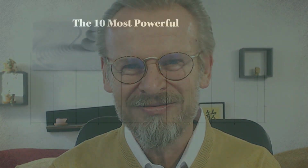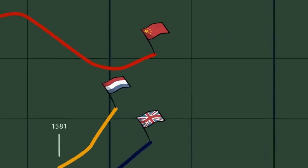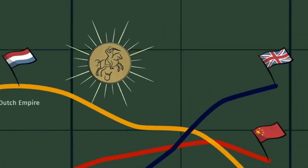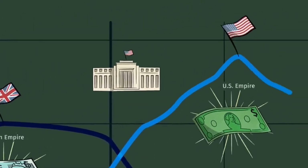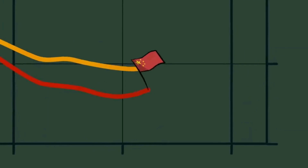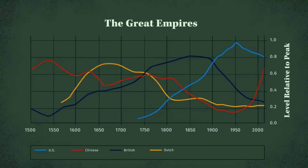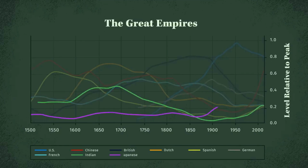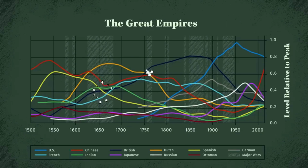I studied the 10 most powerful empires over the last 500 years and the last three reserve currencies. It took me through the rise and decline of the Dutch Empire and the guilder, the British Empire and the pound, the rise and early decline in the United States Empire and the dollar, and the decline and rise of the Chinese Empire and its currencies, as well as the rise and decline of the Spanish, German, French, Indian, Japanese, Russian, and Ottoman empires, along with their significant conflicts, as measured in this chart.